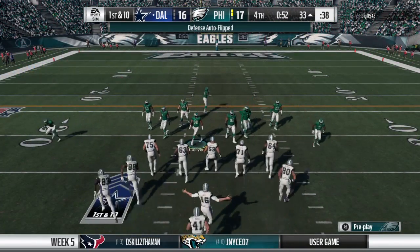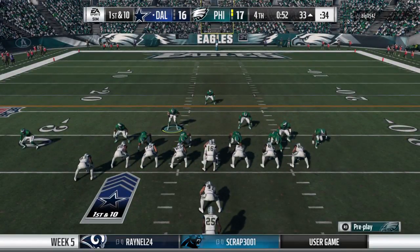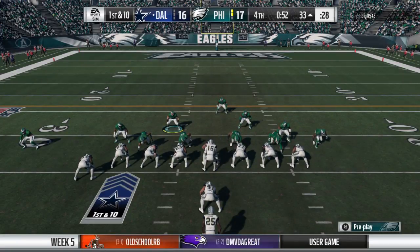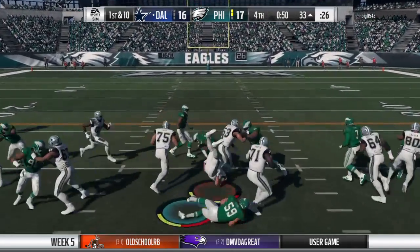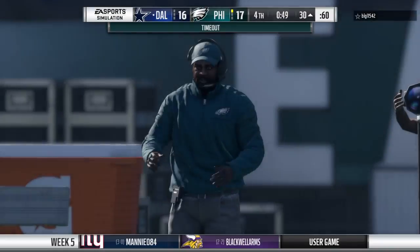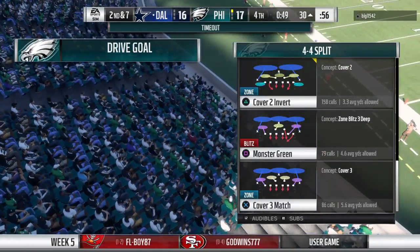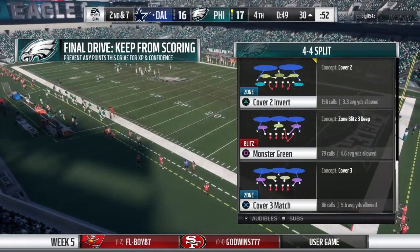Looking to jam the receivers at the line here. Press coverage look defensively. On the give, this is their fullback. And he's going to get this one down to the 30. And the Eagles are going to go ahead and take another timeout. That'll leave them with just 1 remaining in this fourth quarter of play.